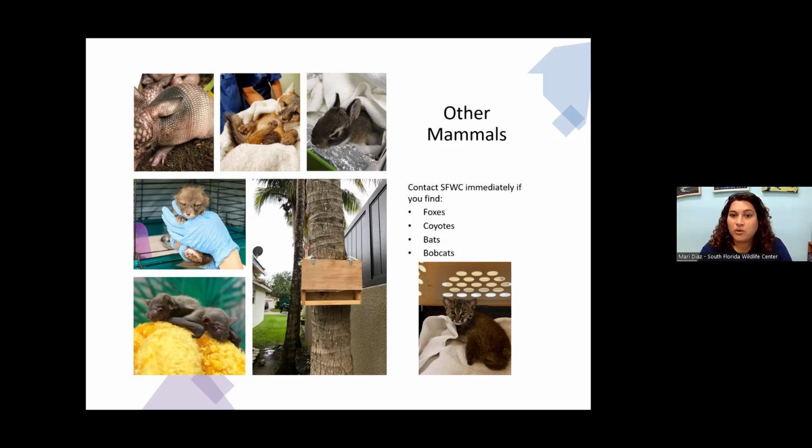And just in general, if it's something that, for example, a baby bat, do not try to renest a baby bat. Please bring them in. We have special bat boxes like you can see on this palm tree and other techniques that we utilize, as well as we respect the fact that some of these animals are nocturnal, so they have to be done at specific times of the day. When that happens, just please bring them in or give us a call and we will dispatch our rescue drivers and we will be more than happy to try to reunite them with mom.